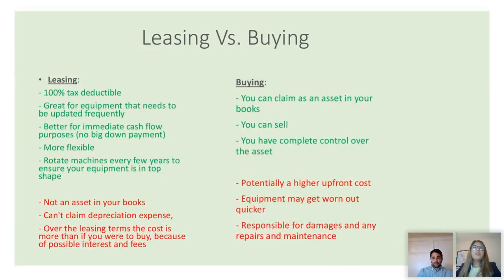Perfect. All right. So leasing versus buying, what are some of the advantages and disadvantages of both? Leasing is 100% tax deductible. So your lease payments that you're making every month get expensed right away for the whole year. It's great for equipment that needs to be updated frequently. It gives you more flexibility on that end. It's better for immediate cash flow because you don't need to put a down payment with a lot of leases. And so you can just start making your lease payments on a monthly basis. So if you're in a cash flow crunch, but in need of equipment, I would definitely consider leasing for that scenario. And you're able to rotate your machinery every few years to ensure that it's always up to date and working effectively.